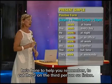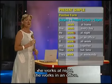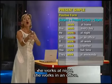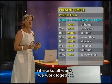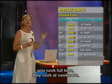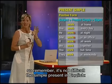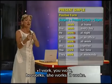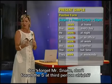So listen, I work at home, you work every day, he works at night, she works in an office, it works all week, we work together, you work full-time, they work at weekends. So remember, it's not difficult, the simple present in English. I work, you work, he works, she works, it works. Don't forget, Mr. Snake, don't forget the S, the third person.